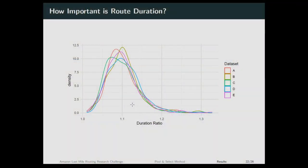Yeah, so this is about the importance of the route duration. For each data set, the duration ratio is basically the duration of the route compared to a near optimal TSP solution for visiting the set of stops. And you see that very, very short routes are, at least on average, not the best thing to do. So usually you want to trade off route duration for something else, but we don't know exactly what this something else is.